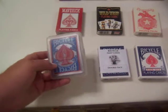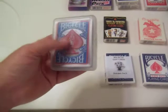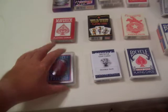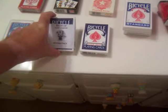Set of bicycle plastics that are clear. Very interesting. Probably another video. I'm probably going to pop those out of there and kind of display those, but I love the case those come in. This is a gaffed deck.